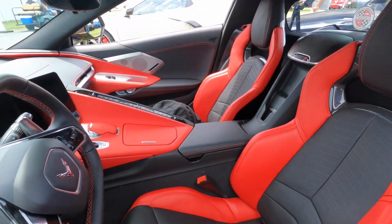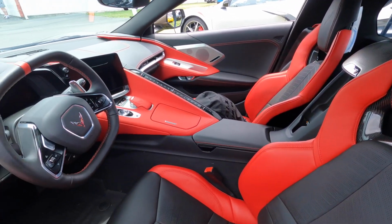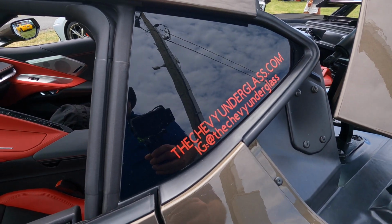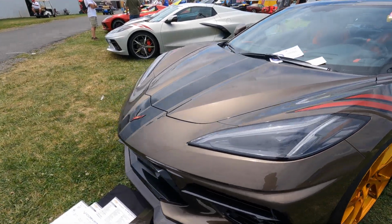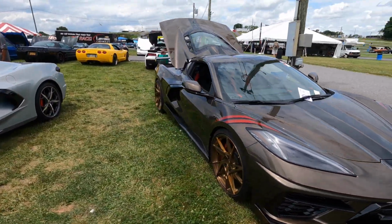So I think Zeus and red is a great color combination. Seen a lot of Zeus and natural, but I really like the Zeus and red. And for those guys that want to, the ChevyUnderglass.com Instagram and website. So very, very cool build. Certainly unique to the owner's taste.